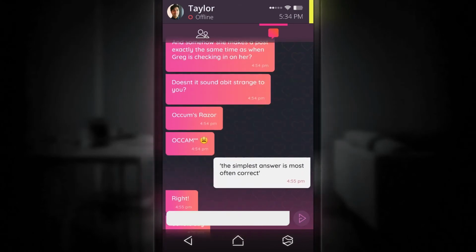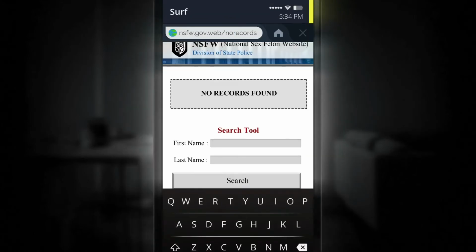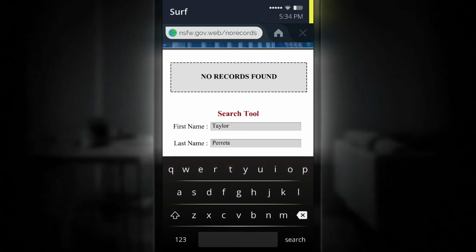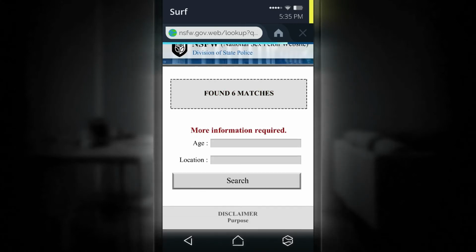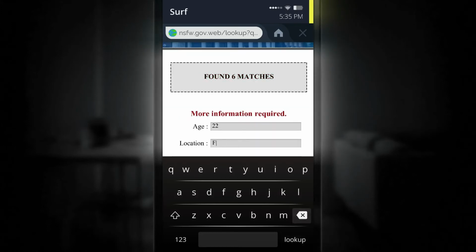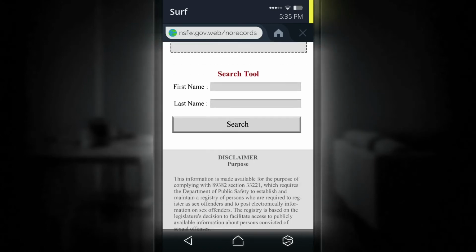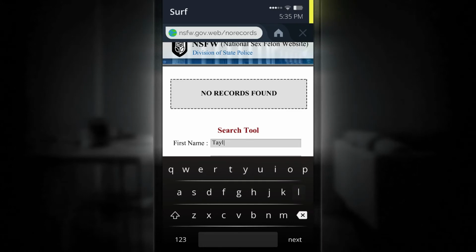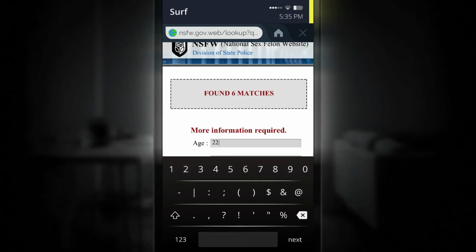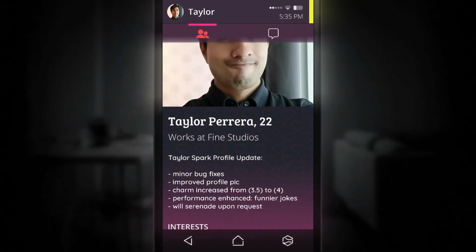Okay. Maybe. Let's try Find Studios. Gotta go back to the past, because I'm dumb. Okay. 22. Oops, stop. Okay. Find Studios. Eric, it's found. Okay. Taylor Pereira, age 22. And then, yeah, I typed that in correctly.